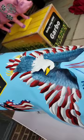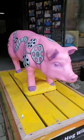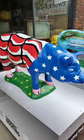They will be set up here for the weekend, all in a row. We have about 65 more in the future to make. And then once again, the artists will apply to paint them, and hopefully they'll do another unveiling.